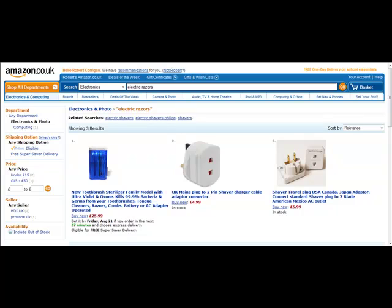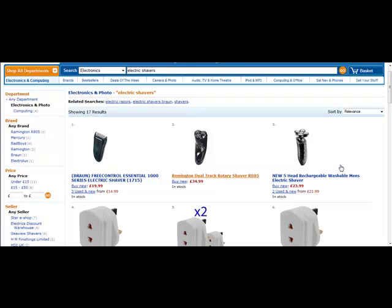Now one of the important things when searching for items, either using eBay or Amazon, is to use the correct search words. And quite clearly here I haven't done that, as it only returned 3 items. We've got this amazing new toothbrush sterilizer family model with ultraviolet and ozone kills and so on. And we've got 2 adapters here. One is a 2-pin shaving plug and the other one is an adapter for the USA, Canada, etc. So that's probably not the correct term that we should have used for searching. If we had used, on the other hand, electric shavers, it would have brought up this whole category here.